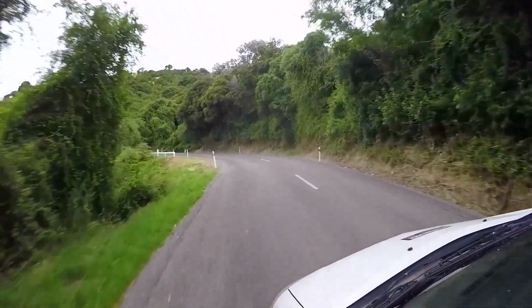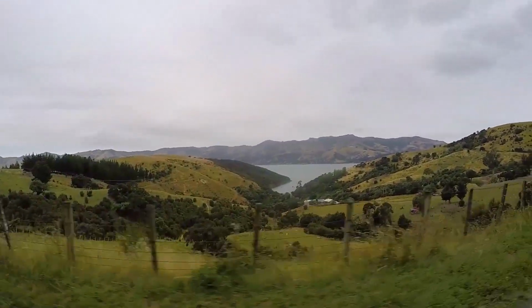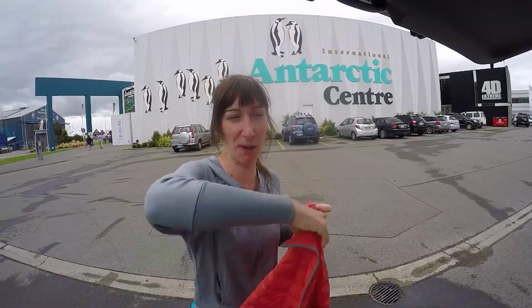Today we are leaving Akaroa for the town of Hanmer Springs. It's about a 3-hour drive, so we found an activity halfway through in Christchurch city. I'm getting prepared to go to the Antarctic.